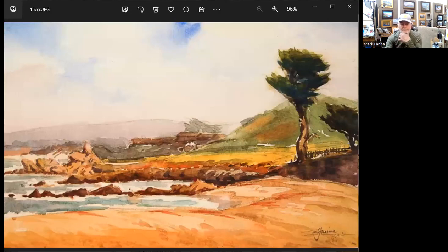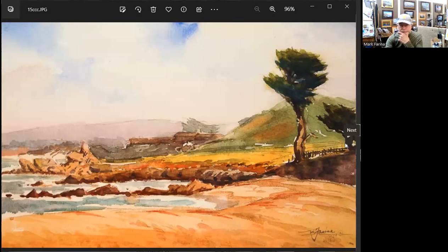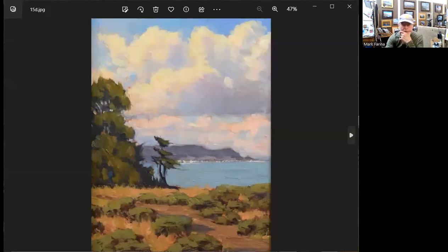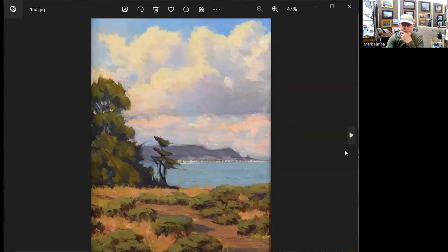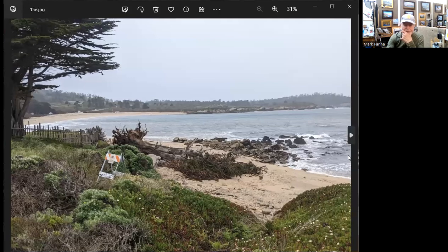This is a watercolor, same tree. This is with Point Lobos behind it. Clouds over Point Lobos. And there's the tree now that sadly it just couldn't hold the ground underneath it, and it just fell down. I'll miss that tree dearly.